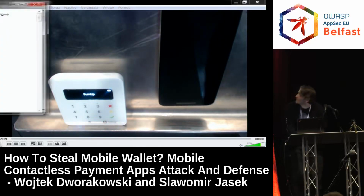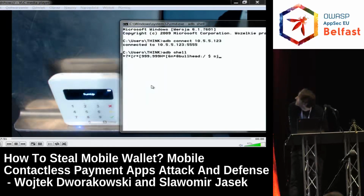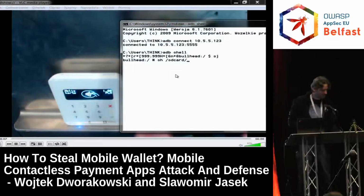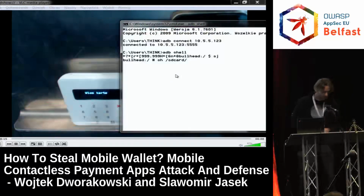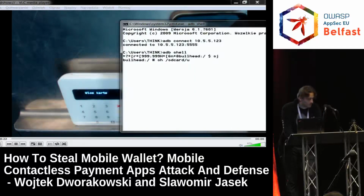Okay, so I am connected to this phone. ADB shell. Now I will use my secret root access, and I will run a backup script. So Sławek is emulating the malware? Yeah. In the meantime, I will probably be able to pay. Let's try. No, it didn't work this time again. But hopefully it will work on a cloned one.